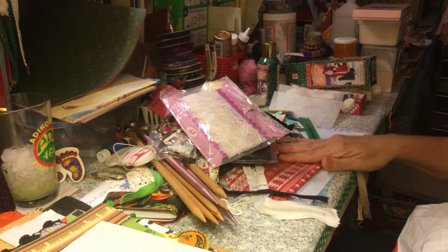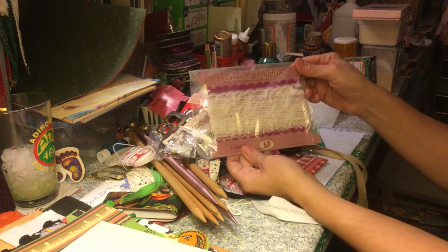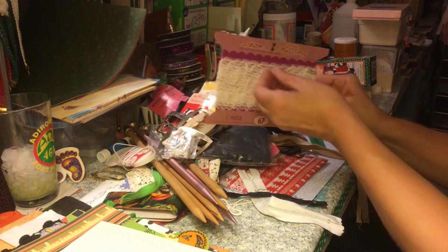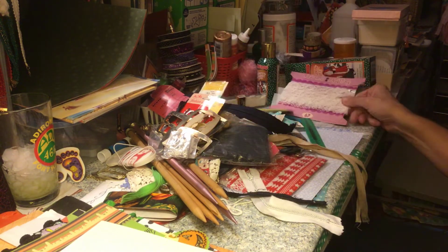Oh, goodness. Wow. That is an insane amount of stuff. Okay. So that's pretty cool. Lace ruffling. That was 67 cents. I'm taking it out of the bag so we don't have to deal with the glare. 3 yards. That's pretty cool. It's already ruffled for you.